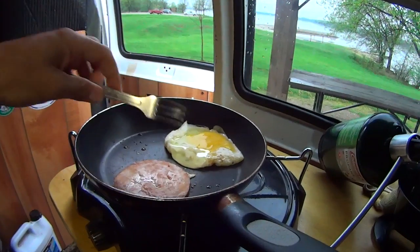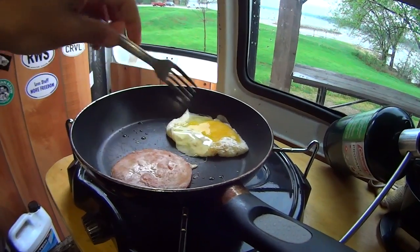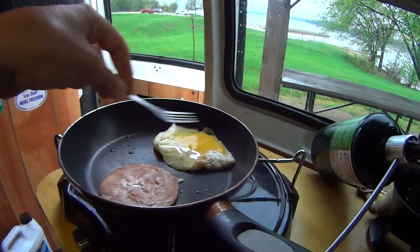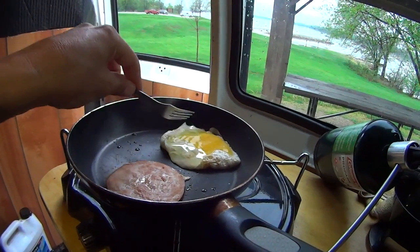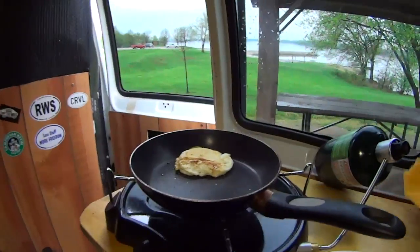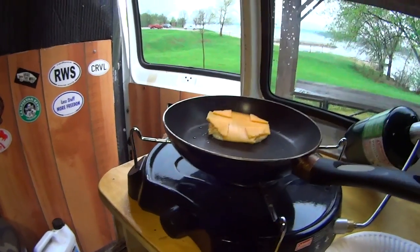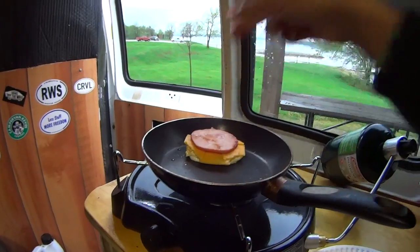So to get it to fit on the English muffin, as it's cooking, I just keep scooting it back. And then I break the yolk while it's cooking. Season that up with a little salt and pepper. Alright, so we flip the egg. I'm going to put down my cheese there. Go ahead and put that Canadian bacon right on top.